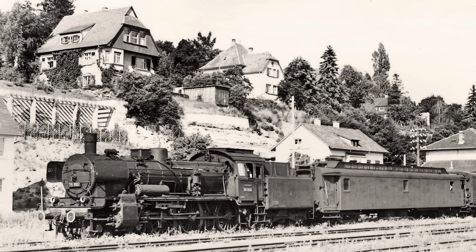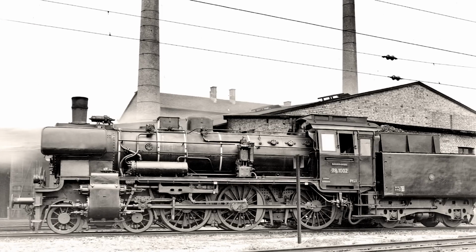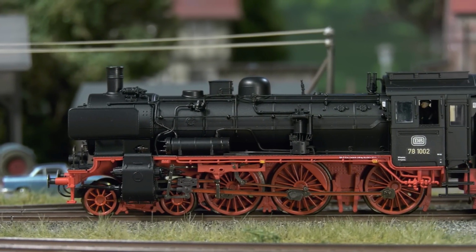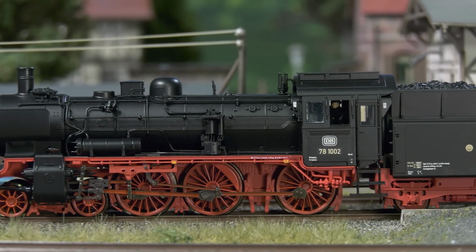38 2890 and 38 2919 were selected for rebuilding and delivered to the Krauss-Maffei locomotive factory in mid-1950. A distinctive feature was the short tender, which was coupled to the locomotives via a drawbar. The model now appearing with Märklin and Trix reflects the operating condition around 1958.